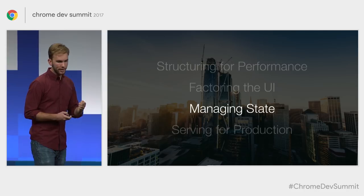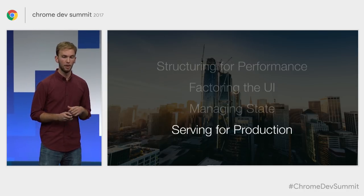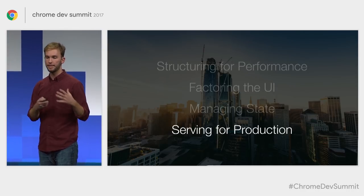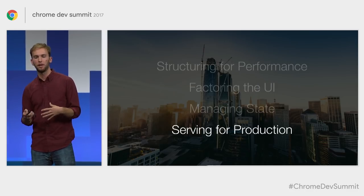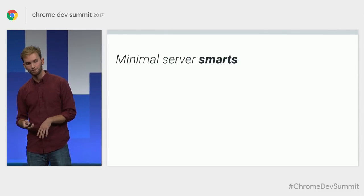So finally, once development of our app is complete and we're ready to deliver it to our users, we'll need to host it and serve it to clients. And although a lot can be accomplished by statically serving our client application, there are a few minimal features that we feel are required to be implemented on the server to really achieve this optimal user experience.